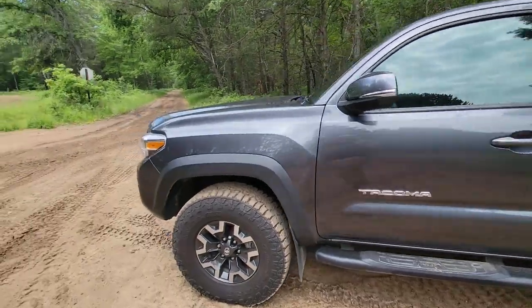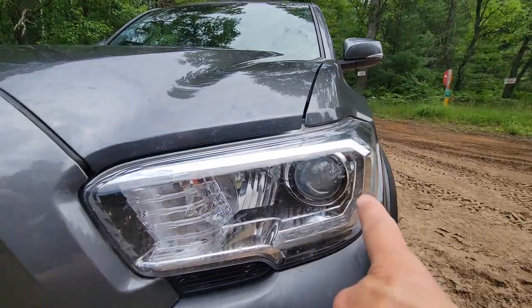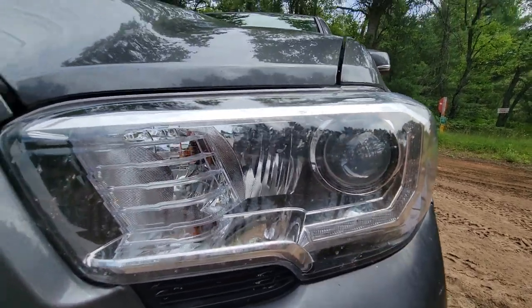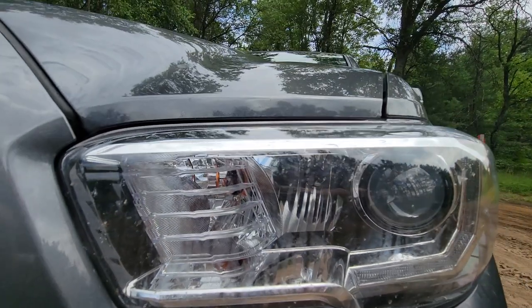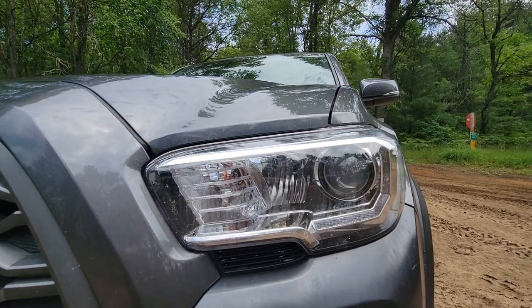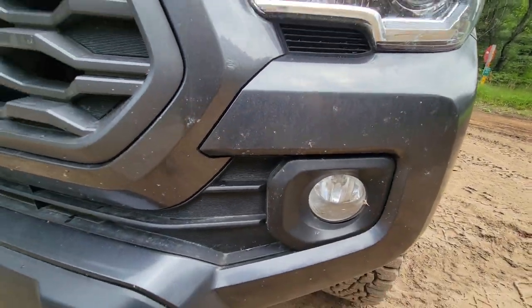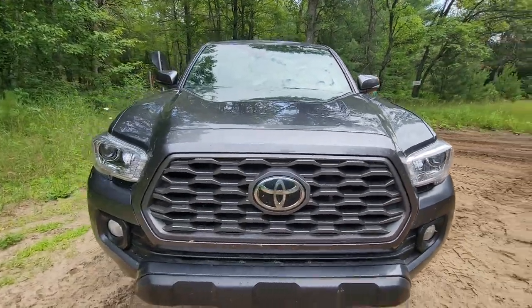I put LED high beams in. It's got projector bulbs in it already for the low beams, which I leave, but those are LED high beams that I have inside of there. I will put a link down below for them. So I have LED high beams that I put in, projector low beams, and LED fog lights that come from the factory. It's a beautiful little setup in here.